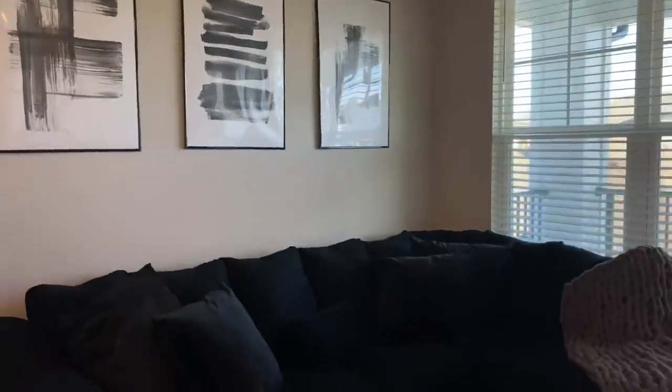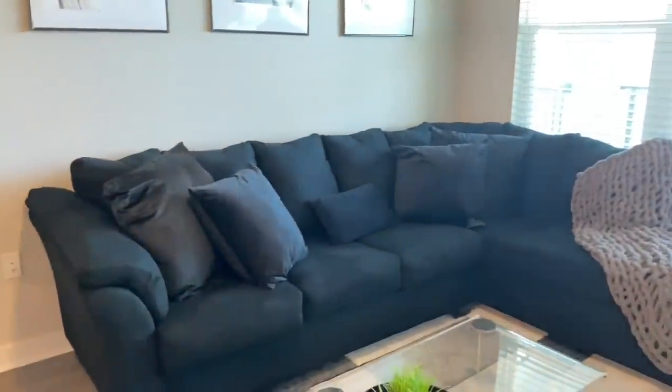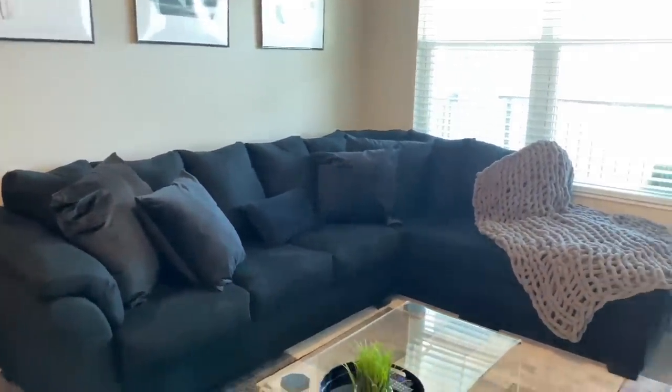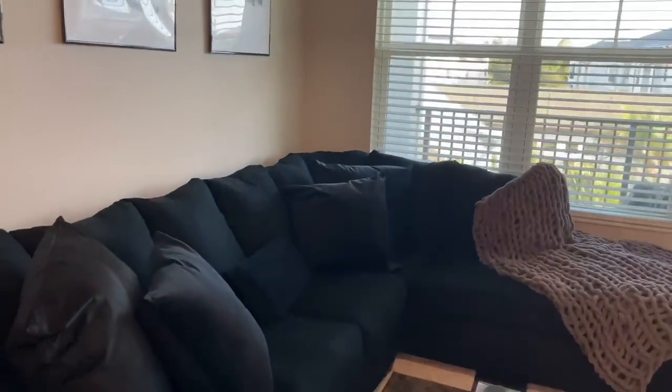And then over here is my couch. Now, this couch, I'm sorry if it looks weird. I'm trying to make it so that you guys can see it a little bit better, but this is a little black couch that I got from a place called Furniture Source. And then I just purchased these black pillows from Amazon and I really, really loved the way that these looked. It just kind of gives the couch a really cute feel to it.